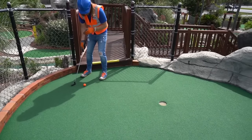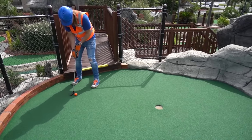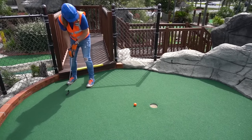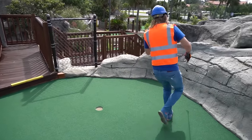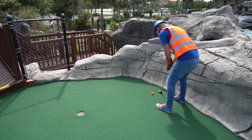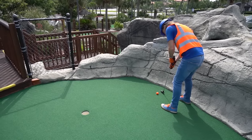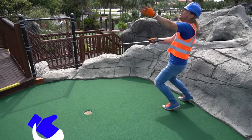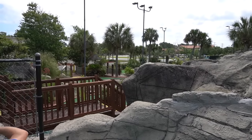Let's finish it up. Let's line it up. And let's see if we can get two out of this one. Oh, so close. Let's try one more time. Here we go. Line it up. We can do this. Yes, we made it in three. Not too bad. Come on, let's go.